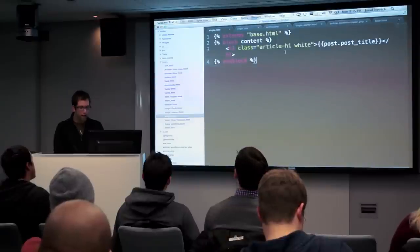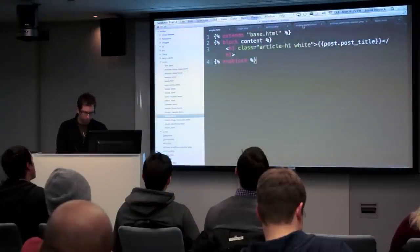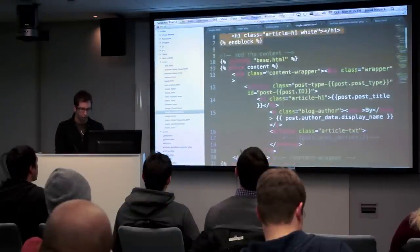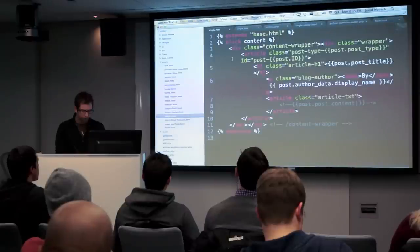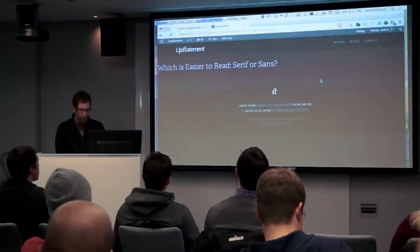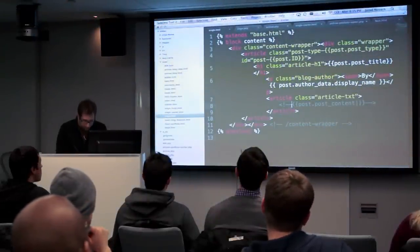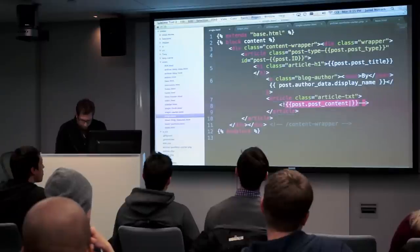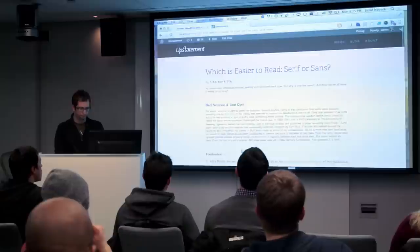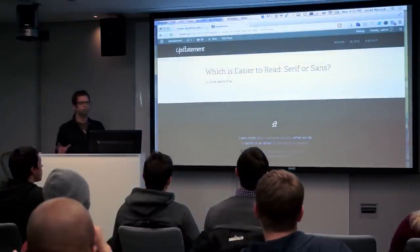So right now we've got the beginnings of this page. Need to go a little bit further and actually populate it with the full content. So I'm going to copy this and, that's never supposed to happen. Oh, there we go. All right.